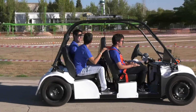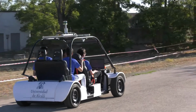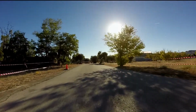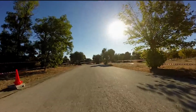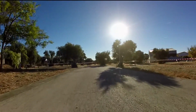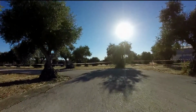Okay, well done, team. Our car is working correctly in its behavior. Now it is performing lane keeping behavior in autonomous mode, as you can see in the video. We are approaching the most difficult curve in this track, and I'm sure that our system is going to perform the curve in a correct way.